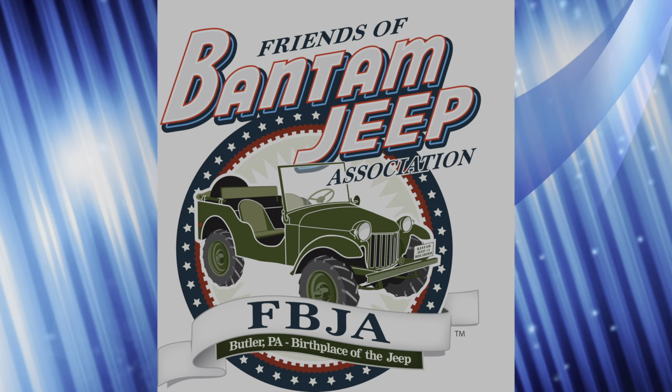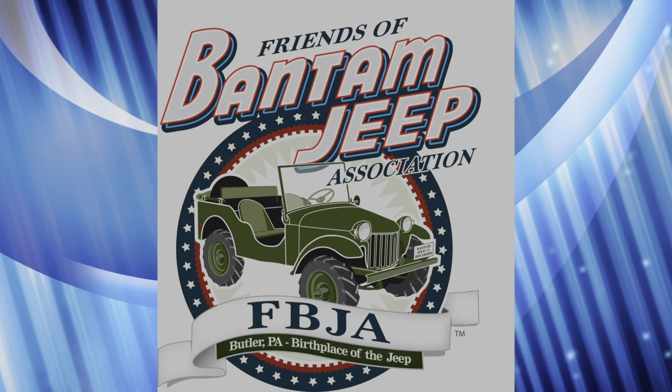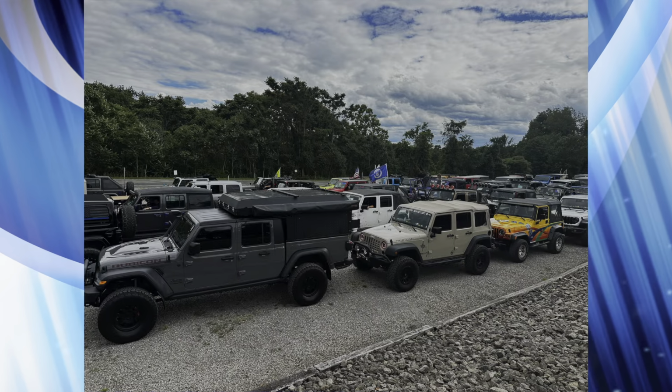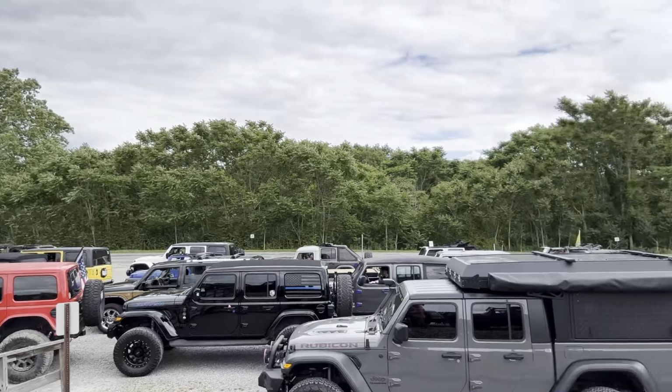We're here at the 2024 Bantam Jeep Festival. We're the Jeep Invasion of downtown Butler. So we're all here lined up, all getting ready to go. They started releasing some of the groups. So we are going to go get in the parade and head down to downtown.